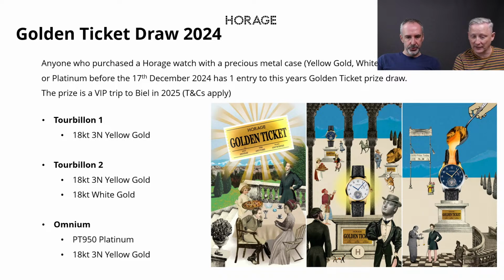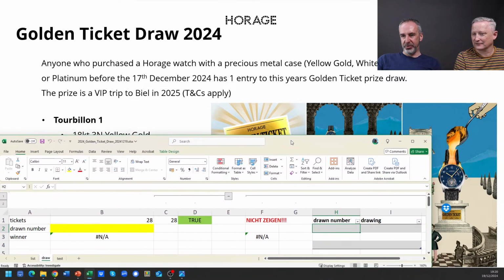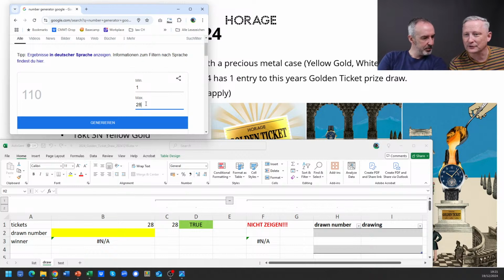So let's go over here. Same procedure as every year. Correct. Where is the other window here? And you need the randomizer. So there we go. We are having 28 entries, correct? So 28. I think that's us. We're good. So let's have a look, and if we can hit enter, see what happens.